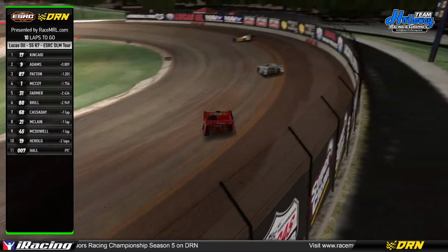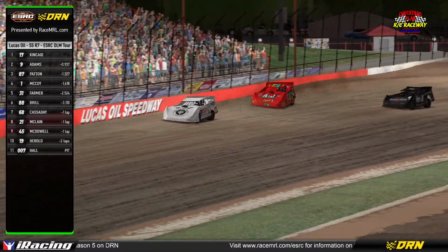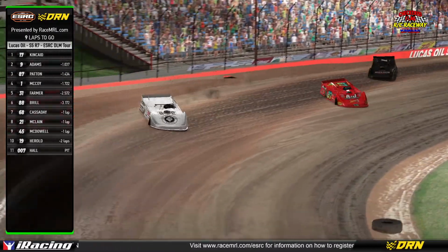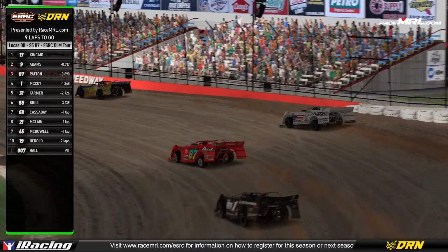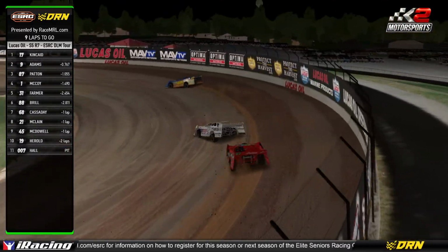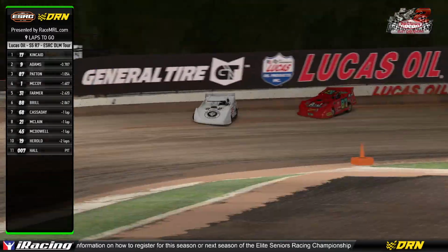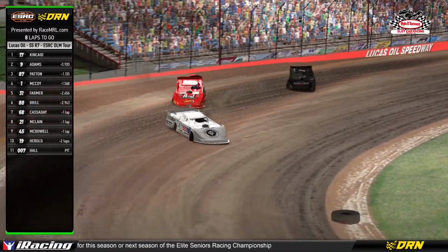Brett McCoy looks to capitalize as well on this battle here, as Keith is now pulling away with 9 laps to go, second ahead as these two battle. Of course, Keith probably loves what he's seeing in his mirror right now. Absolutely. As a leader, you want to see those guys behind you just battling. So he's smiling right now, I promise.